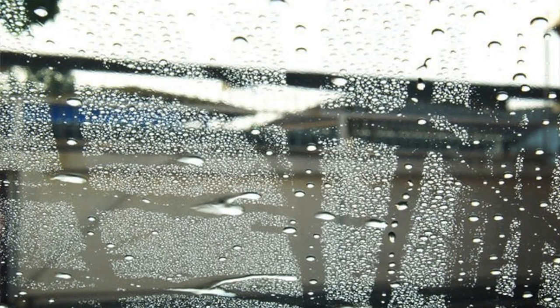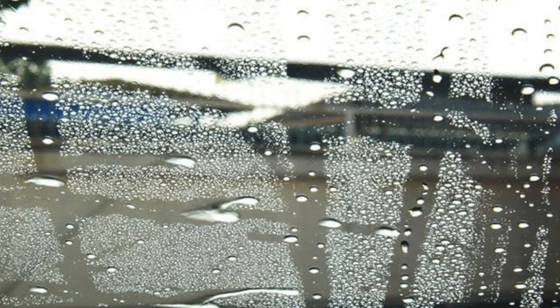So the basic cause of condensation in a vehicle is warm humid air hitting a cold surface. You've got the warm humid air inside the cabin, which might come from your breath or from general heat inside the vehicle. The glass is cold, the warm air hits the cold surface, it condenses, creates water, and you end up with condensation. The cause of it can be a number of things.